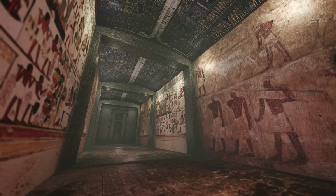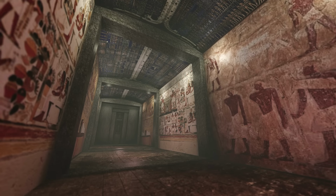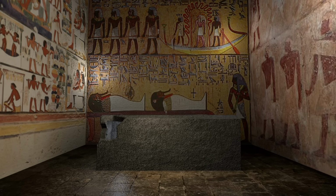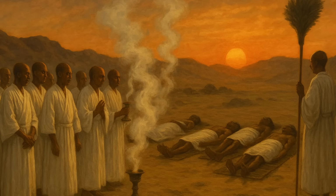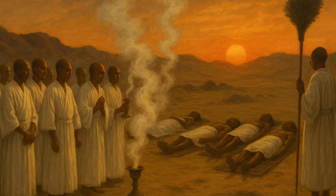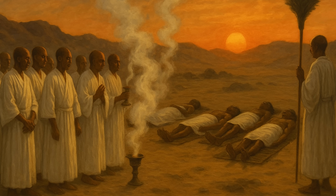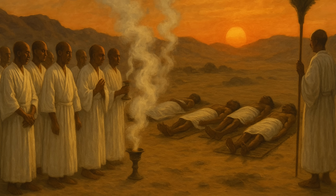This practice of retainer sacrifice was introduced in the early First Dynasty, highlighting the king's increasingly divine nature. Valued courtiers were expected to accompany him in death as in life. No signs of violent trauma appear on these bodies. They may have been strangled or poisoned rather than brutally killed, a ritualized, almost reverential form of sacrifice.